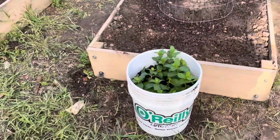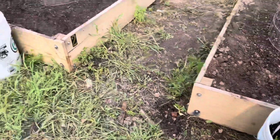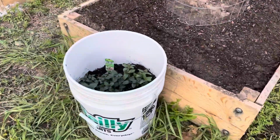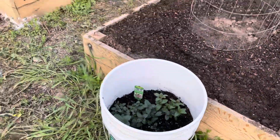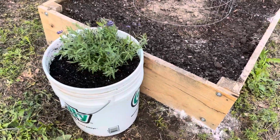Next to bed number 1 is our sweet mint. Bed number 2 has our peppermint, and next to bed number 3 is our lavender. All 3 are perennials.